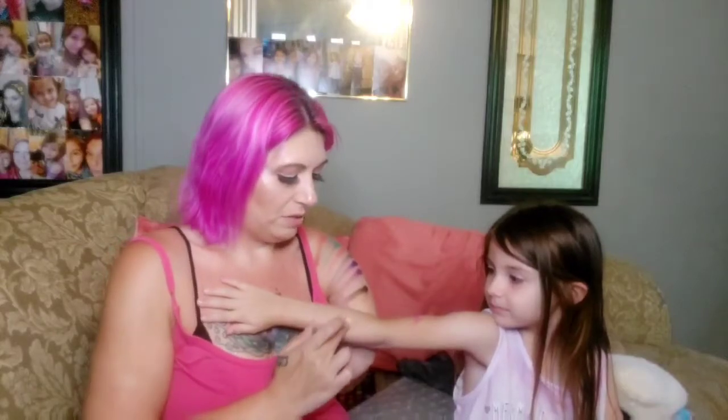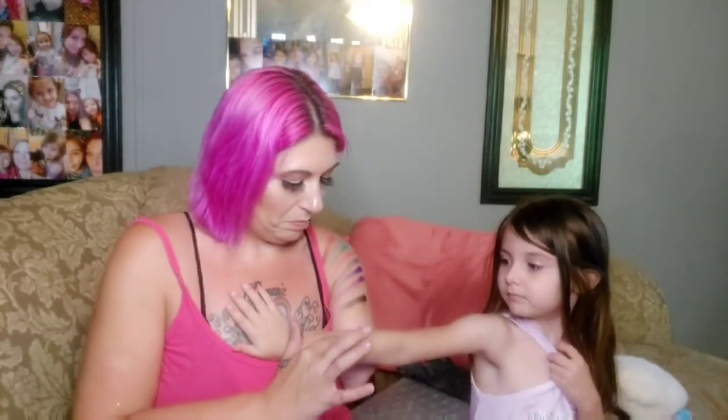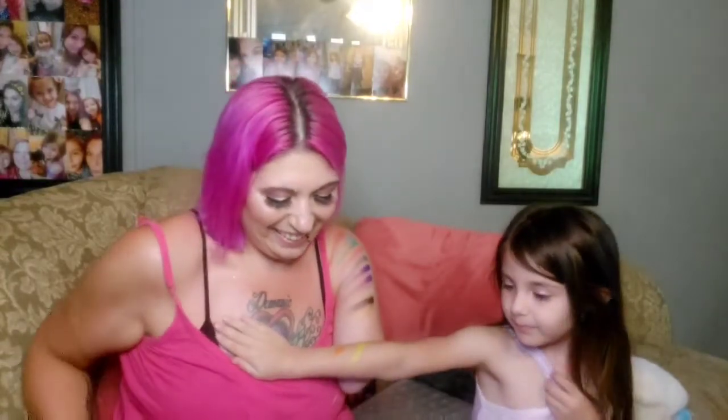Look at this yellow. Can y'all see that? That is bright. I can't wait to put these on. Let's see what this yellow is, this is called Finding Neon. Finding Neon is bright. Yes.